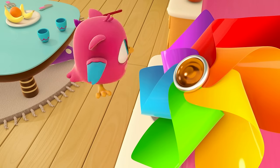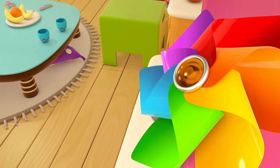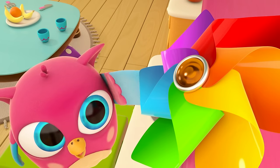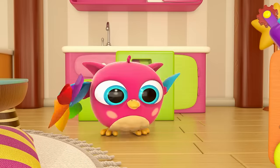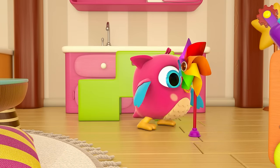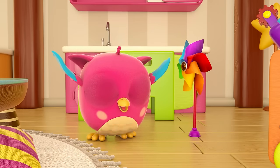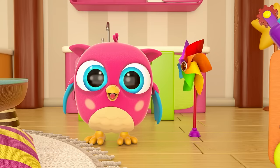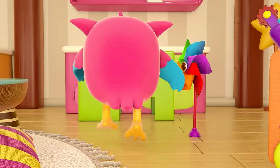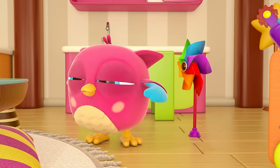We'll repair it. The pinwheel has flown high up on the shelf. Hop Hop needs something to stand on. Well done! Look, Hop Hop is flapping his wings, and the pinwheel is spinning. Pinwheel! You're a bit like a pinwheel yourself, Hop Hop.